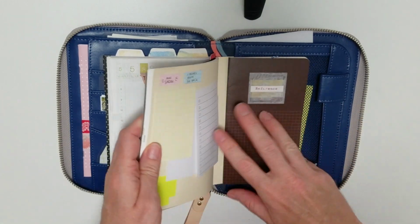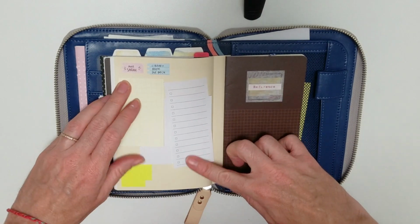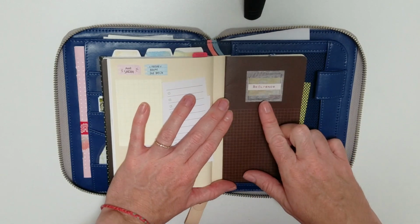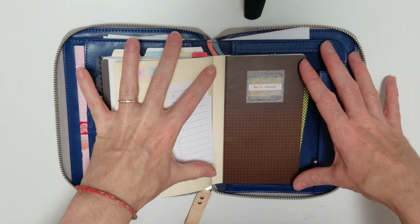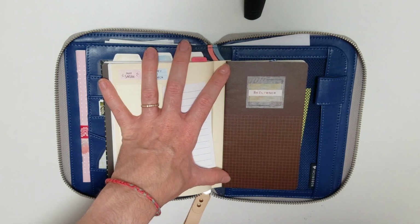At the end of the book, on the back page, I just stuck a few post-it notes in case I need them. And in here, this is actually a week's size Hobonichi notebook. You can get them in packs of 3 to fit the week's size. But I didn't, because I didn't have any of the A6 ones this year.